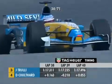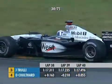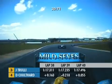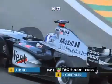Coulthard again looks threatening with Jarno Trulli, but at a part of track where he can really do very little. You can see the oil on Coulthard's helmet, where there's been oil vapor coming out of the back of the Renault, and it's a problem for a driver. You've got tear-offs on your visor, but if you get so much oil, you run out of tear-offs, then you have an opaque visor.